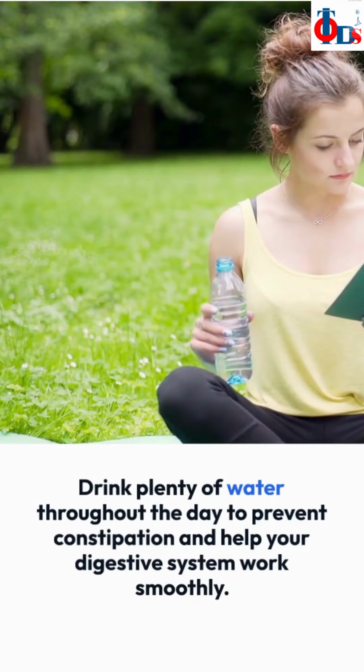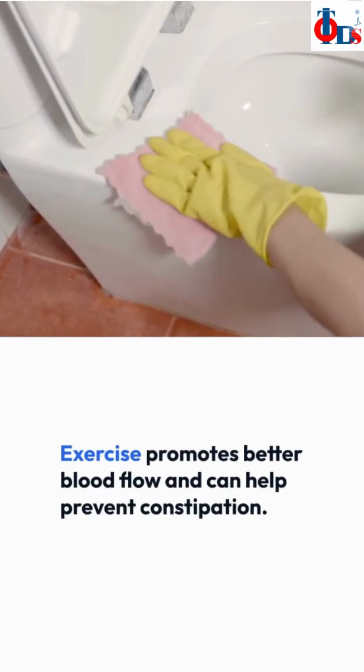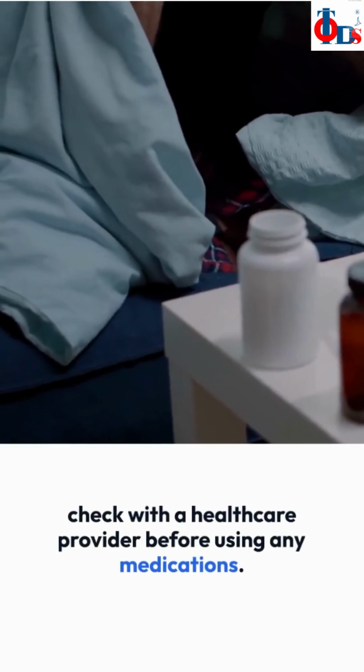Exercise promotes better blood flow and can help prevent constipation. Check with a healthcare provider before using any medications. Taking warm baths for 15 to 20 minutes a few times a day can help reduce pain and swelling.